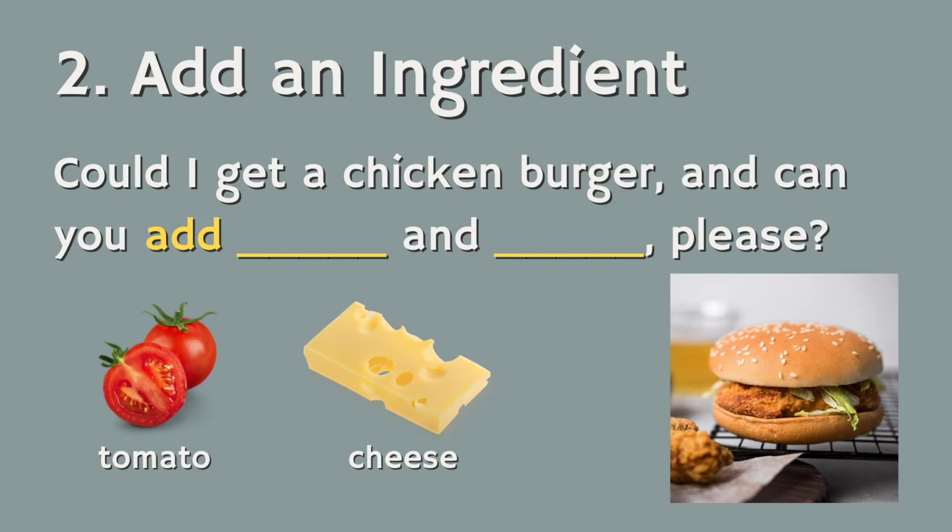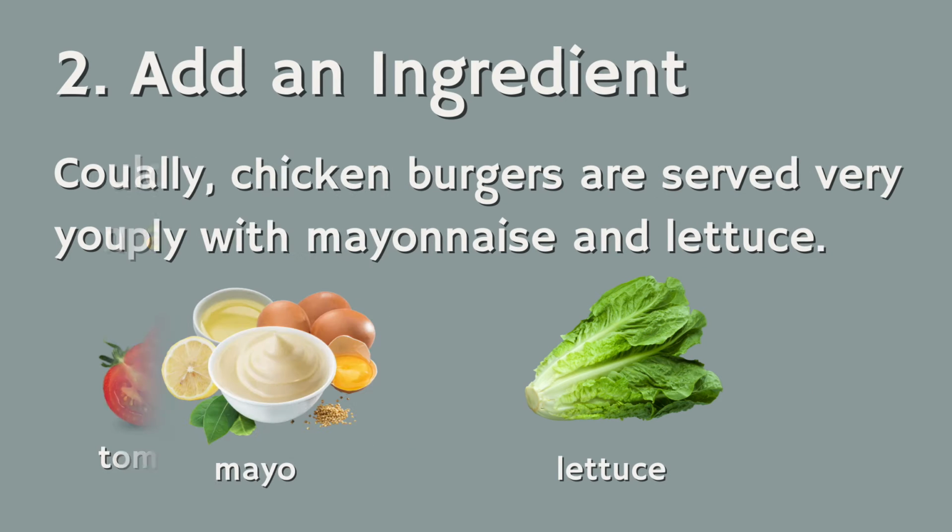2. Add an ingredient. "Could I get a chicken burger and can you add tomatoes and cheese, please?" Here I am asking to add an ingredient. Usually chicken burgers are served very simply with mayonnaise and lettuce. Mayonnaise is typically shortened as mayo in conversation.